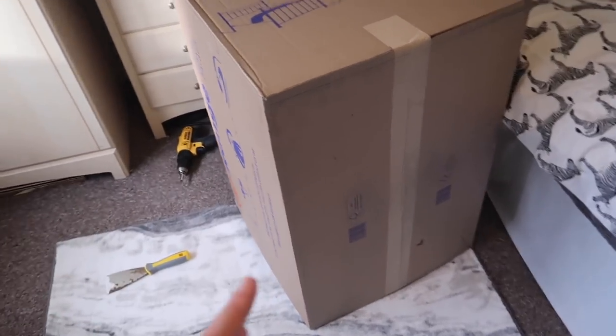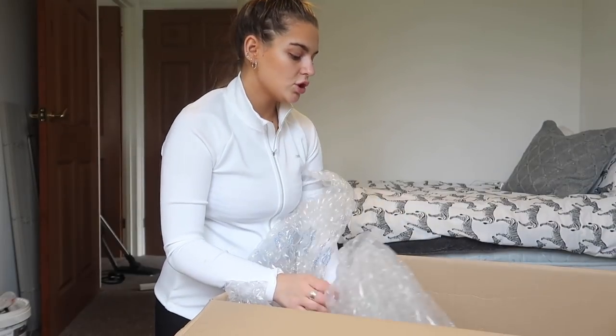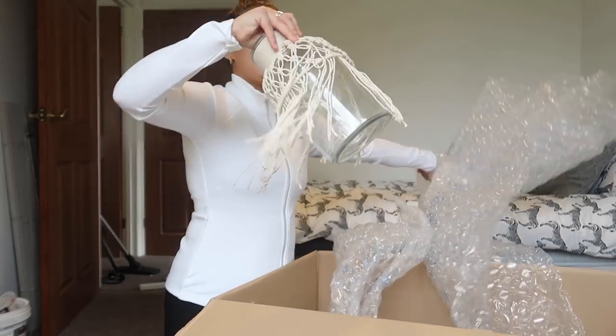I'm going to put the frames up as well because the frames are in this parcel. So yeah, I did actually order 4 blinds because we need one for in here, one for the kitchen, one for the downstairs bathroom. Oh, I don't think we needed one for the kitchen. I think the one that we've got fits the kitchen. Yeah, so one for in here, one for the downstairs bathroom, one for the upstairs bathroom, and then one for the hallway upstairs. The last time I ordered from the range, everything came smashed. So I'm hoping this will be okay this time.